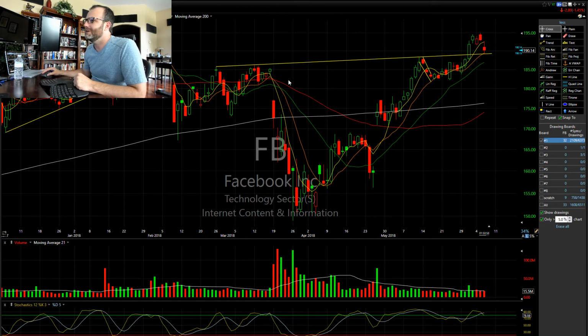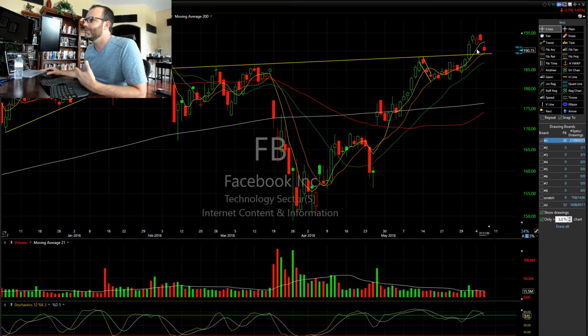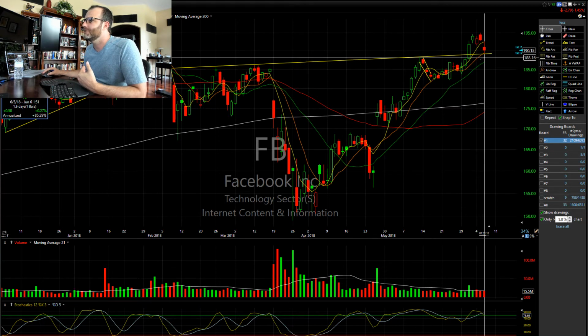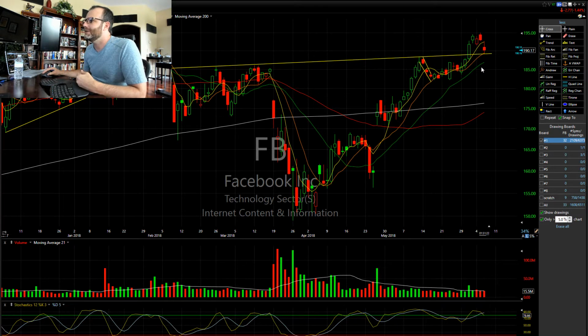You have some support here, and this is like an inverse head and shoulders pattern. If you really look at it, you have the left shoulder here, then you have the head, and then you have the right shoulder. And so what you have is a confirmed inverse head and shoulders breakout, and now you got the pullback to the neckline, which here it should bounce. I mean, this is a pretty good trade setup here. Ideally, the closer you can get to about that 189 level, I think that'll be better.